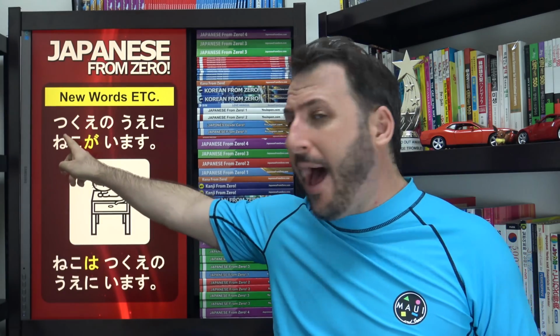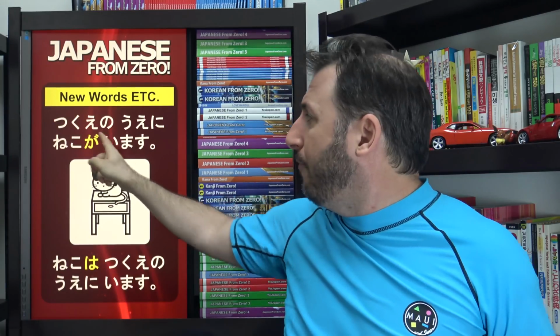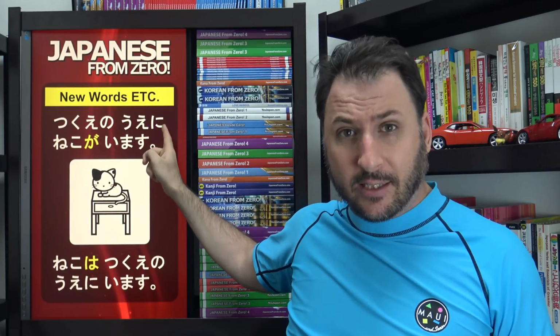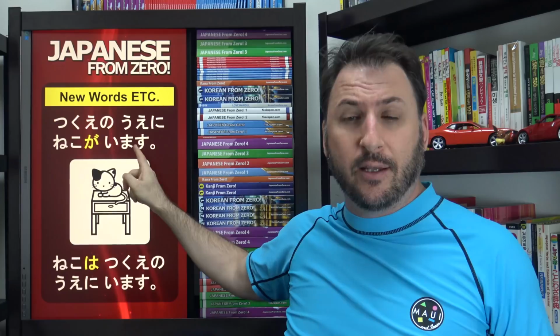As a matter of fact, let me explain something to you. This is still course 2, and this is a little bit advanced, but you can have a wa right here after the ni. 机の上には, on top of the desk, emphasis, being the most important part of the sentence. What about it? 猫がいます. There is a cat. Okay? We don't know this cat, it is just a cat. All right?